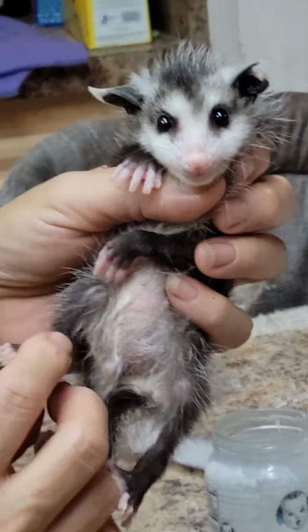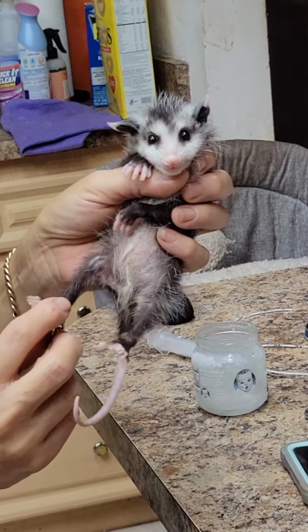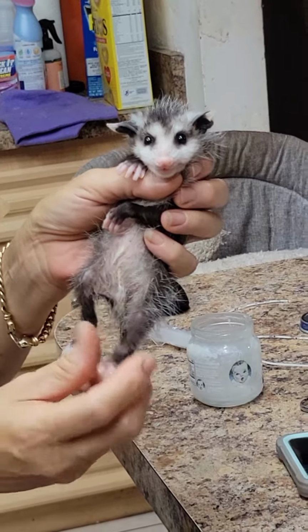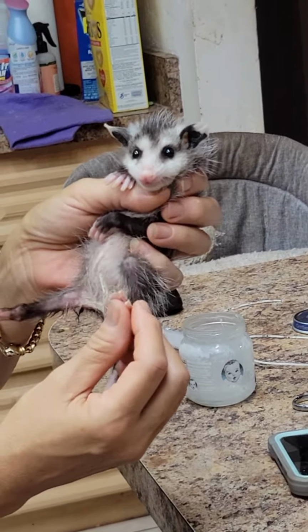But as I say, to get him from completely paralyzed to be able to have a bit of pressure behind that now, he's pushing that out. That's absolutely wonderful. They really do. Their back feet are really like monkey feet, aren't they? Yeah, they truly are.